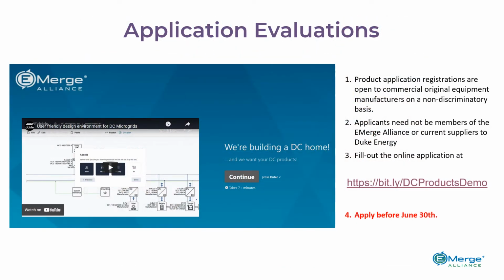Making an application to supply the project with your DC equipment is simple. First of all, project registration is open to commercial original equipment manufacturers on a non-discriminatory basis. Applicants need not be members of the eMerge Alliance or current suppliers to Duke Energy. And last but most important, just fill out the online application at the website shown here before June 30th. It's really that simple. eMerge will log all registration applications, regardless of their potential suitability for inclusion in the Duke Energy demonstration project.